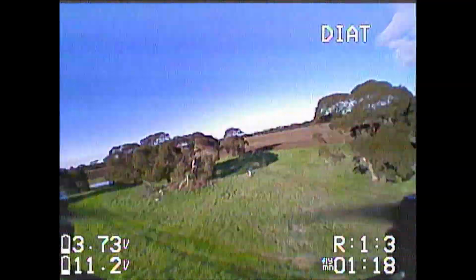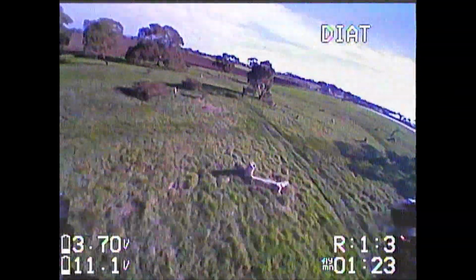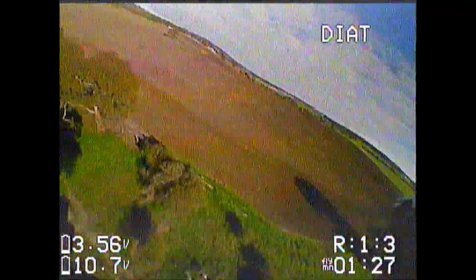So if you're in a country where you really have to be strict about weight limits, all that sort of stuff, this drone is 50 grams without the battery or even under, which is absolutely ridiculous to see this thing screaming around. And I really like this one for doing a little bit of acro.